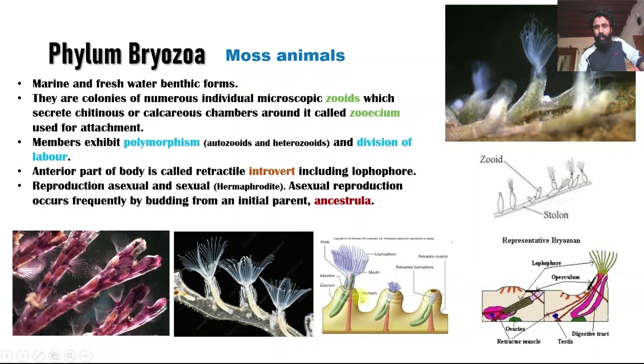So this part of the image shows the extended introvert including the lophophore. See, this is the lophophore, and the lophophore-containing area including the mouth is known by the name introvert or proboscis, which can be extended outside for feeding. And after feeding, the entire introvert will go back into the zooecium by the help of the same retractor muscle.